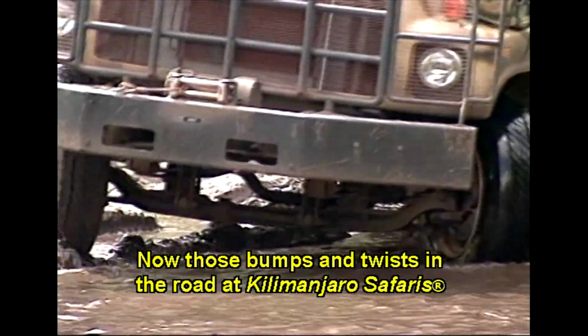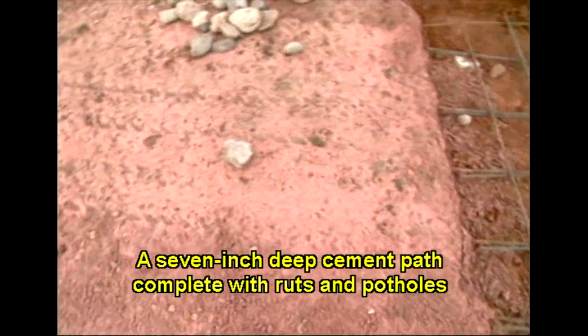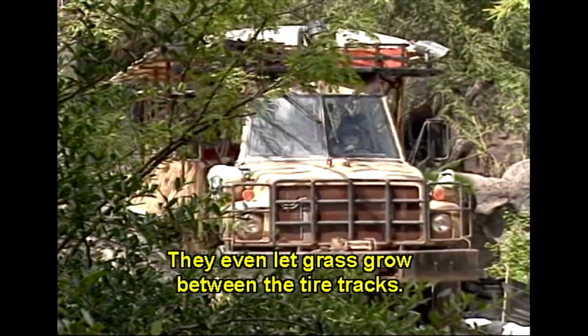Now those bumps and twists in the road at Kilimanjaro Safaris are no accident. A 7-inch deep cement path complete with ruts and potholes was built and covered with dirt. They even let grass grow between the tire tracks.